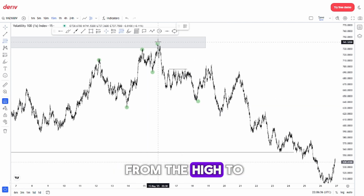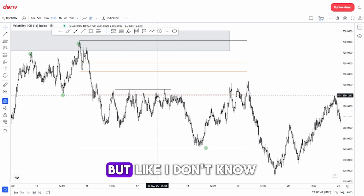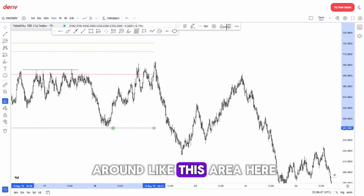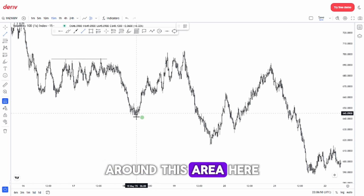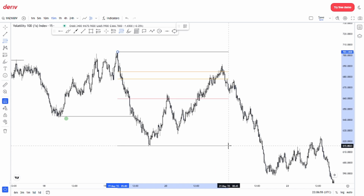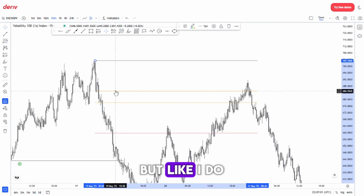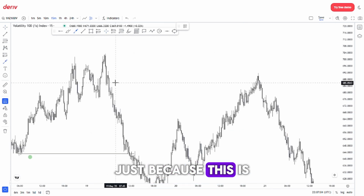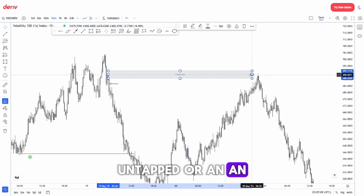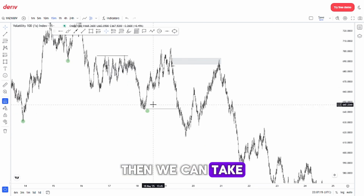Then it means that from the high to the low, you expect to take this opportunity here for you to sell. But I don't know if I analyzed it around this point, or I analyzed it around this area here, just because this was also a break of structure. Using a flip tool from the high to the low, you can obviously see that this was a bit deeper into the price action, but I do not complain, just because this is a fair value gap like I told you. Then this is a clean untapped, or an unmitigated supply area, which is around this point. Then we can take the market to the downside.